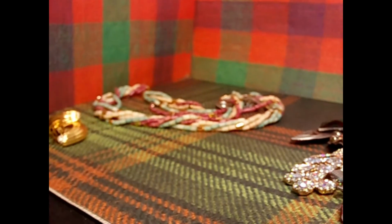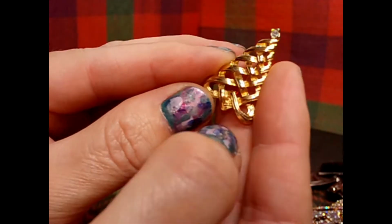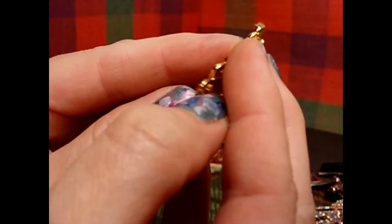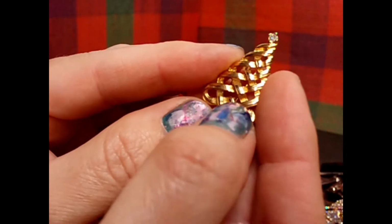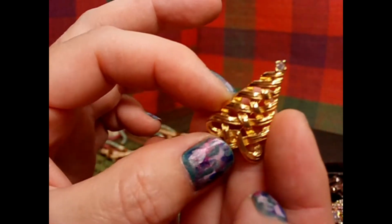And let me adjust you again, sorry. Little Christmas tree. And I don't see any markings. Just has one little star at the top.